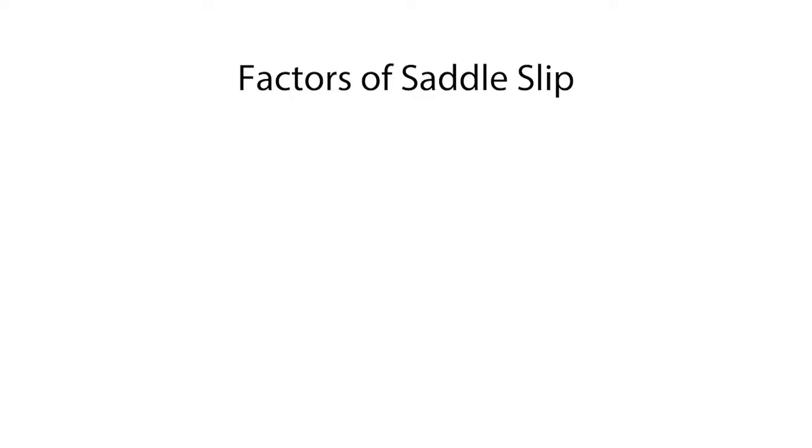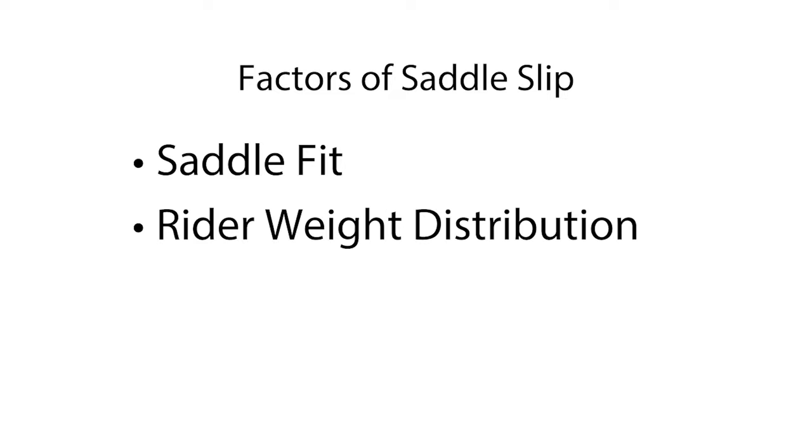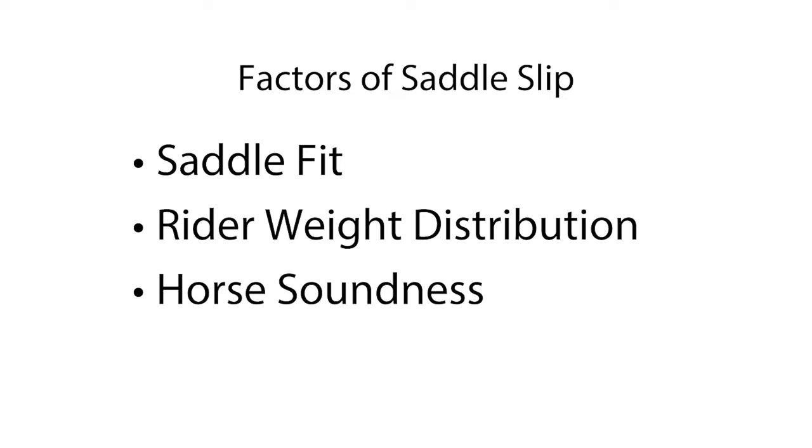There are obviously other factors that affect saddle slip, such as the saddle itself, rider's weight distribution, as well as the horse's soundness, but improvements have been subjectively noted when just changing the methodology of girthing.